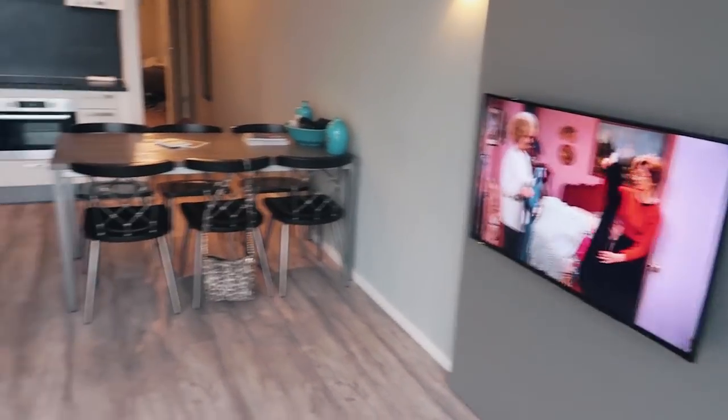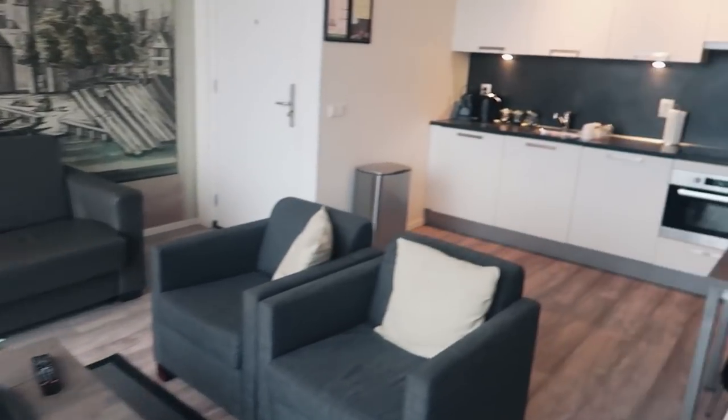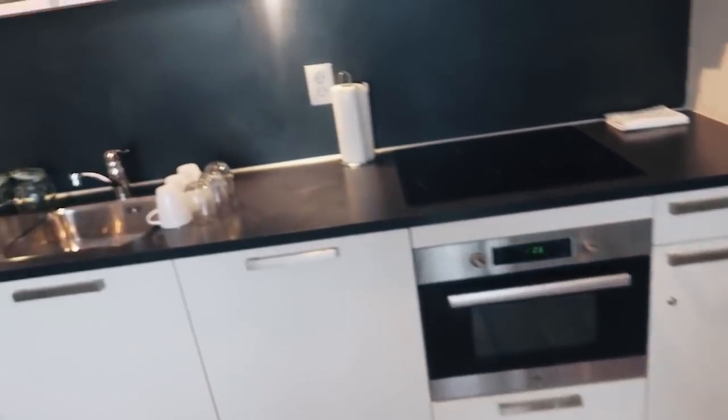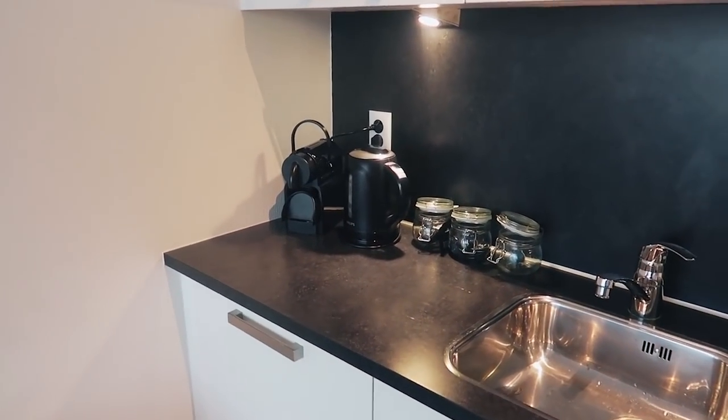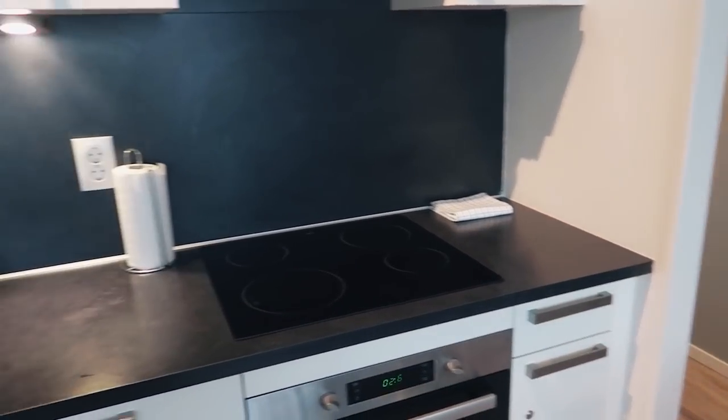So yeah, this is our apartment. Obviously got friends on in the background. Seating area, this is where we might have dinner tonight because I think we might eat in, and then you've got a fully functioning kitchen, so we've got tea, coffee, fridge, freezer, hob, everything you could need, and then you've got all the utensils as well.